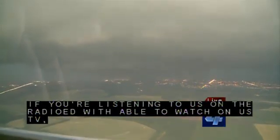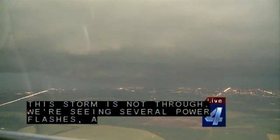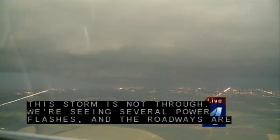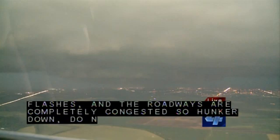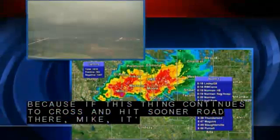We're still seeing several power flashes, and the roadways are completely congested. So hunker down. Do not try to get out, because if this thing continues to cross and hits Center Road there, Mike, it's going to be catastrophic for several people. We've got four lanes, and it looks like they're all going southbound. So stay in your area there, Mike.